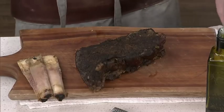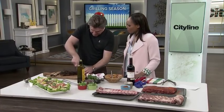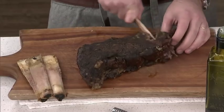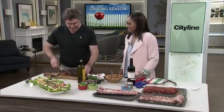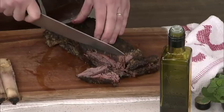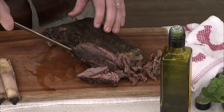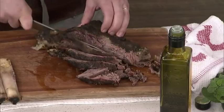Wow. You could use a knife to cut this, or you could just take the bone and do this, right? It just falls apart. Look at that. The dog doesn't even want that bone. There's nothing on it. So then, you can see the smoke ring, because it's been on the Traeger, it's just basically fallen apart. Lovely. The smoke is in there, and the rub is in there, a little bit of red wine.